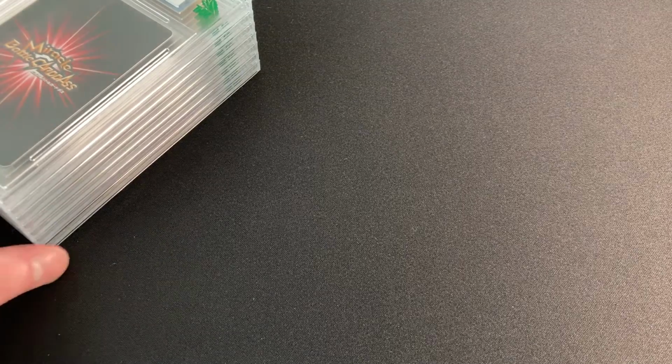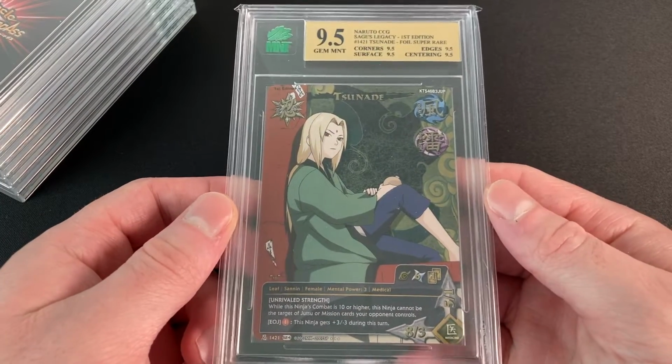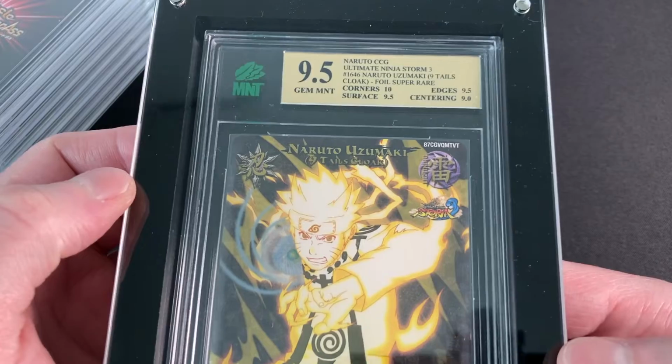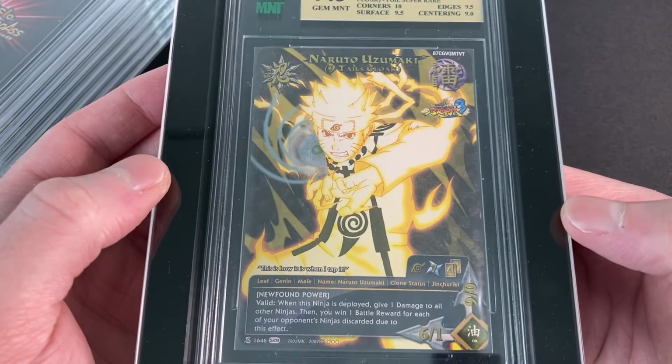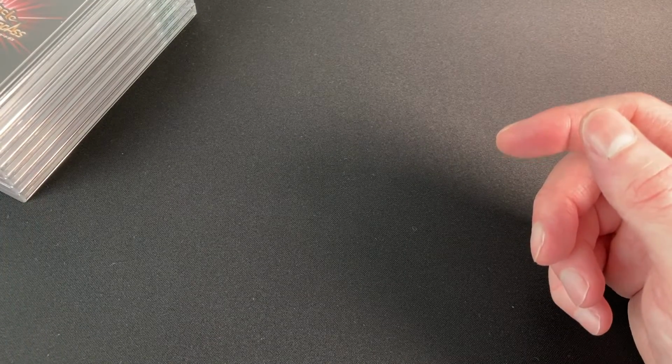Really quickly before we get into it, we have some banger grades. I do know the grades. We have a 9.5 Gem Mint Tsunade from Sage's Legacy. This is up for sale on my eBay. And then I'm also selling, it's in a display case, a 9.5 KCM Naruto from the last return, because I do have another 9.5 coming in. So those are for sale. If you're interested in purchasing them, please hit me up on Instagram.